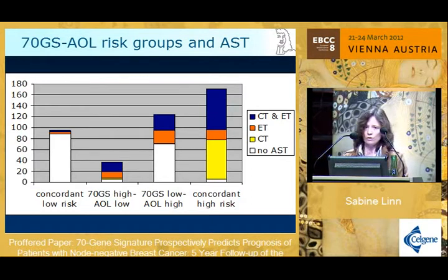This slide shows you the distribution of the 4 risk categories defined by the 70 gene signature and Adjuvant Online. The majority of patients had a concordant high risk, and virtually all of these patients were treated with some form of adjuvant systemic therapy, as depicted by the different colors. Approximately 95 patients were concordant low risk, and almost none of these patients received any form of adjuvant systemic therapy, as seen by the white area of this bar.